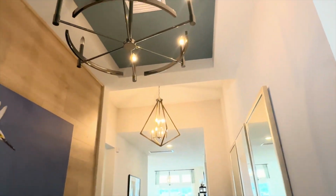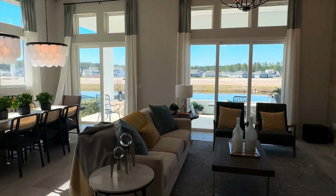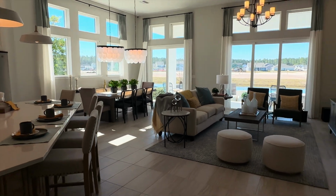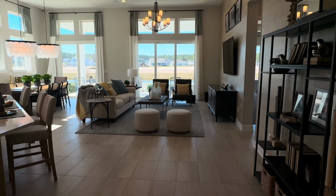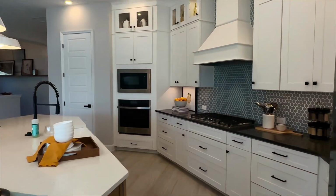Now, have you stepped into a model home and could instantly see yourself living in that particular home, wishing that you could design it with the furniture and the finishes just like that? Well, this is an option that's available for you now to take advantage of here in Northeast Florida.